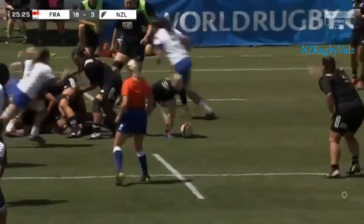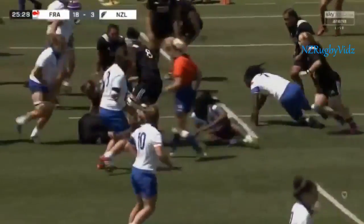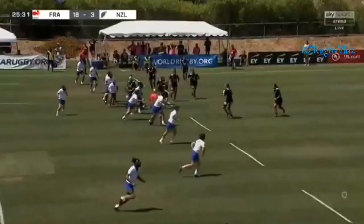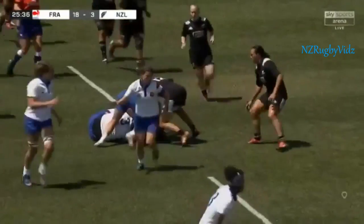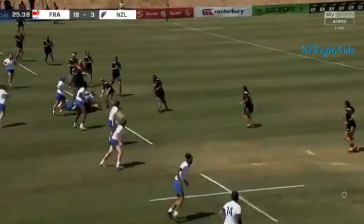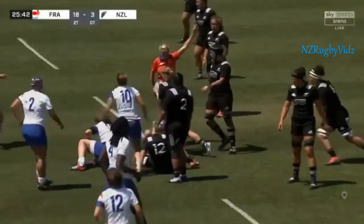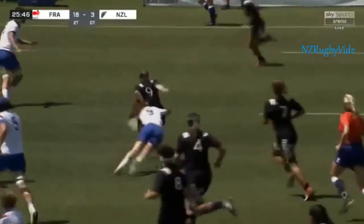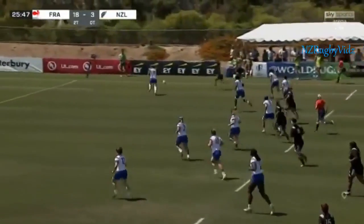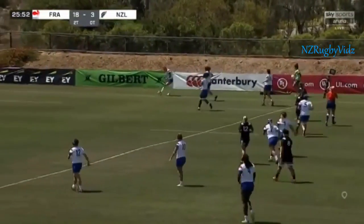Not on the ball. The ball's just spewed out of there to Aranima. No, that's Nelson. Parks again taking it forward, getting absolutely bashed around. No. Coxedge is in there looking for the penalty. Another quick tap by Coxedge. Gets a kick out there for Wycliffe. Wycliffe just taps it a little bit, and looks like it's on the right hand side over there.